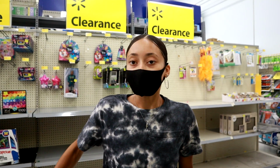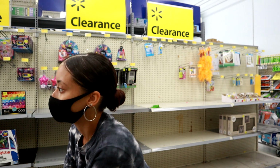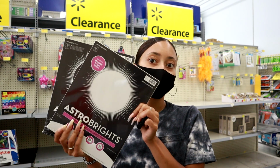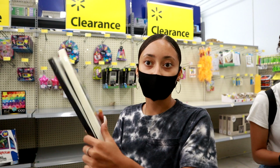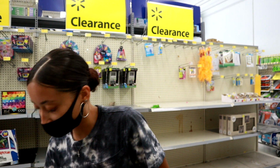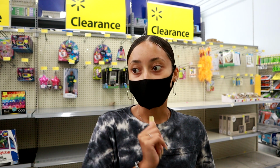So we're at Walmart, as you can see, and I was running low on my white and black cardstock. I don't really have a specific preference on which one I use, but I really do like the Astro Bright cardstock. And then I bought a small pack of lamination, and that was the two main things I needed to get.